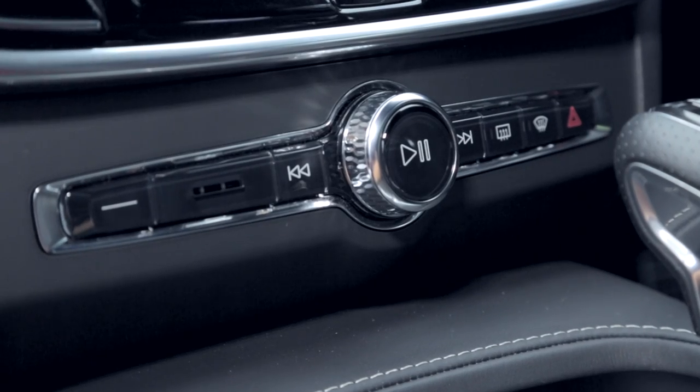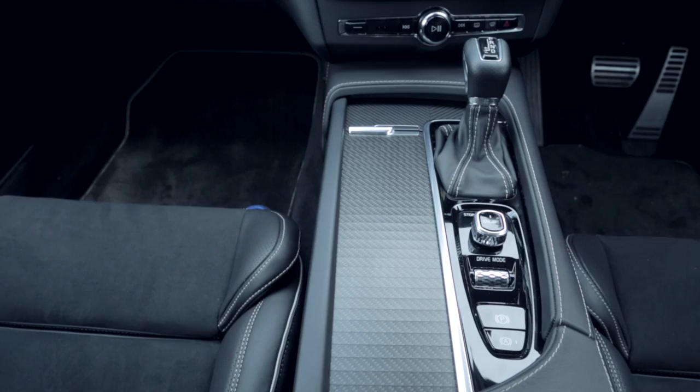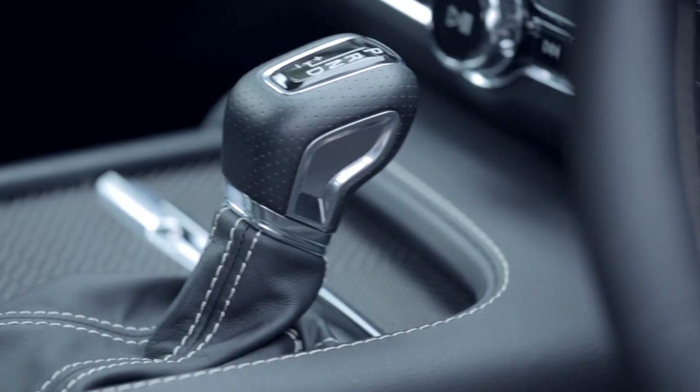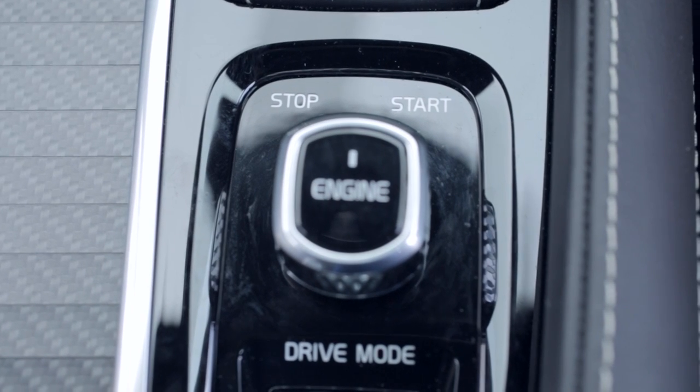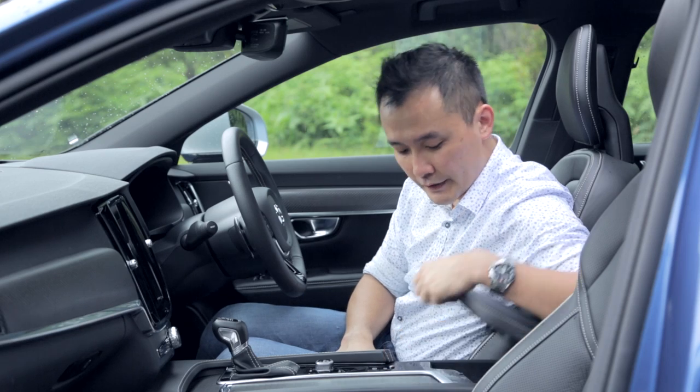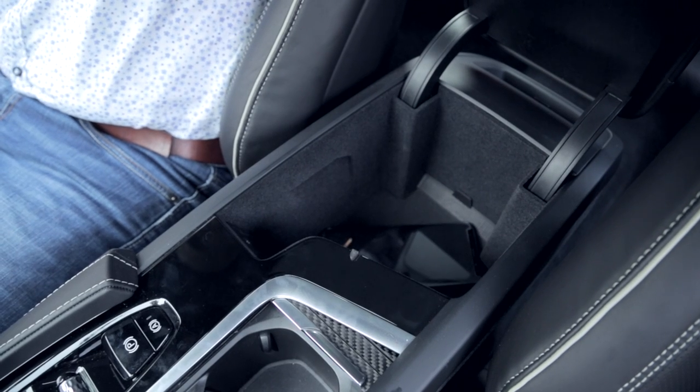Down here, media player controls. And I love this center console here with the carbon fiber theme. Well, there's no Orrefors crystal knob, but there's a sporty one. I like this diamond cut engine start stop knob with drive mode select dial. And there's a decent sized armrest compartment right here.